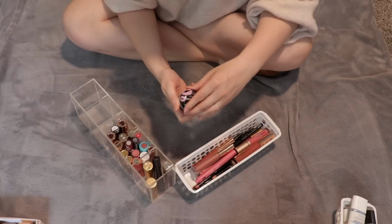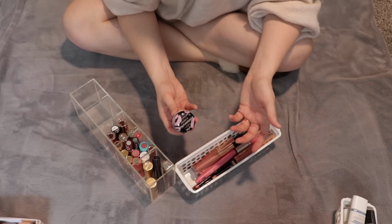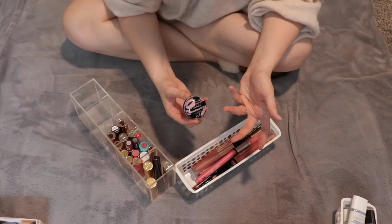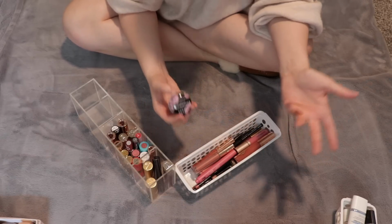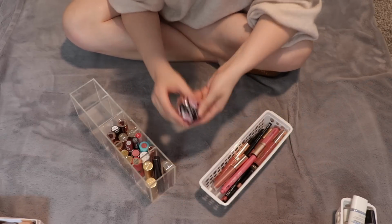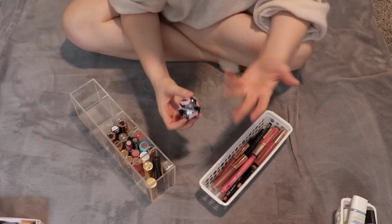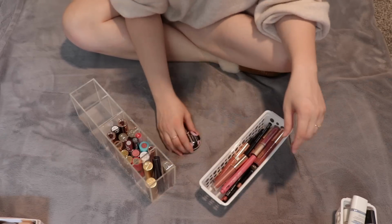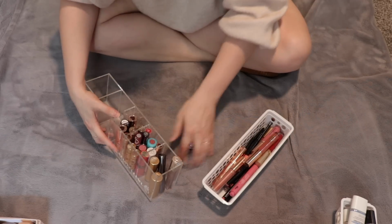I thought I had 2 of these. This is Everything Lip Balm, but I can't find the other one. I don't know where it could be. It might just be in like a random coat pocket or backpack, but I searched, I couldn't find it. So I just have this one. I love it. I do plan on eventually finishing it. I kind of just keep it by my bedside table. And then I have, why don't I try to organize this a little better?